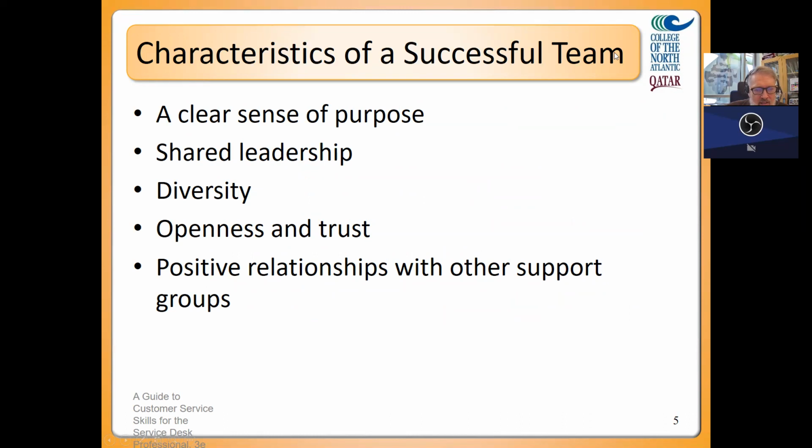So we have teams. Teams can be more or less successful. Here are some suggestions, and you may have some others of your own, things that could help a team be more successful. Obviously, the team members should all know what they're supposed to be trying to achieve. We refer to that as the purpose, or a goal. A team is a group of people working towards a common goal.